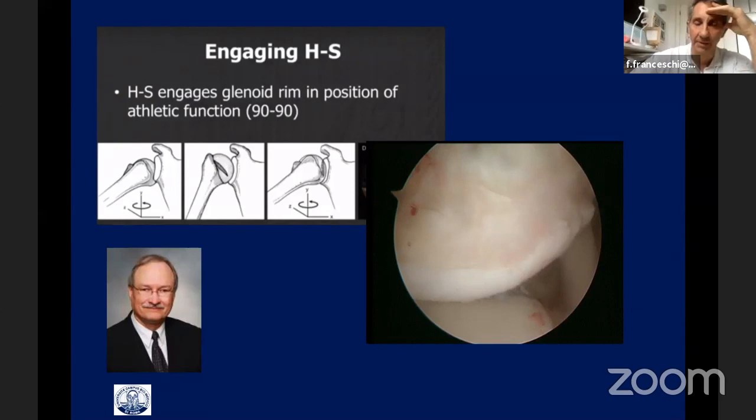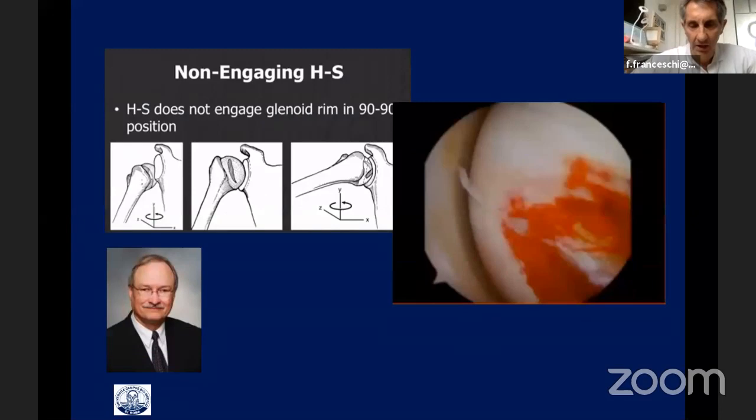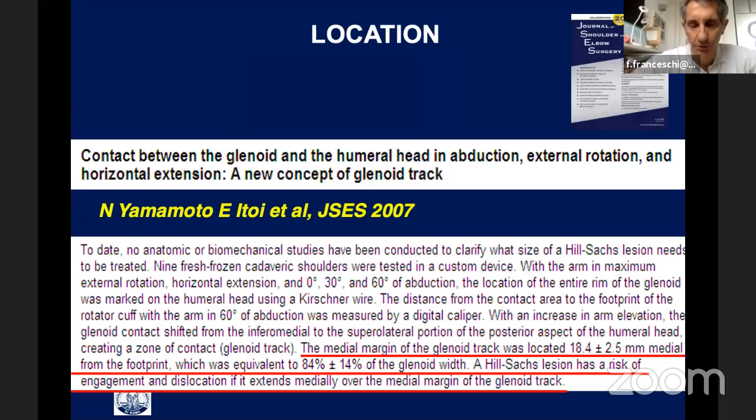but I think that the most important is the description of the engaging Hill-Sachs. Everybody knows what engaging Hill-Sachs means. After that, as I showed you before, Burkhart explained his theory about the glenoid track.